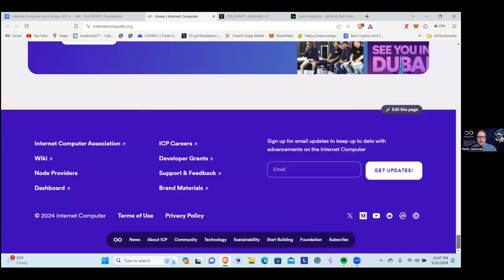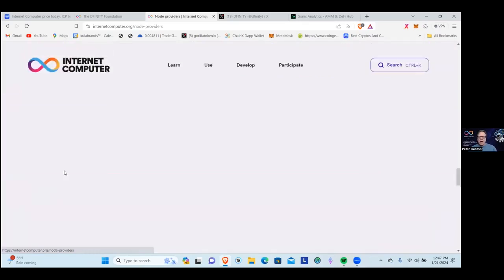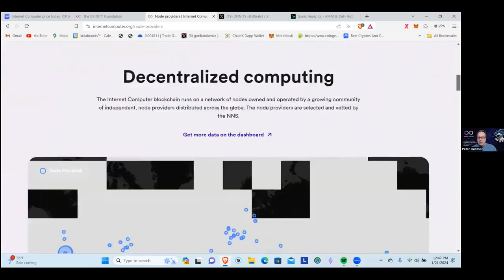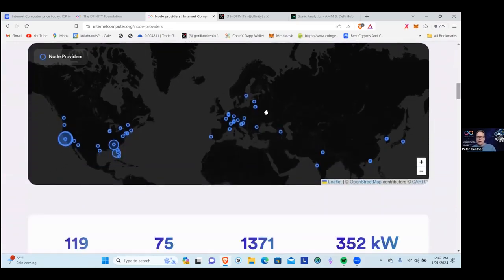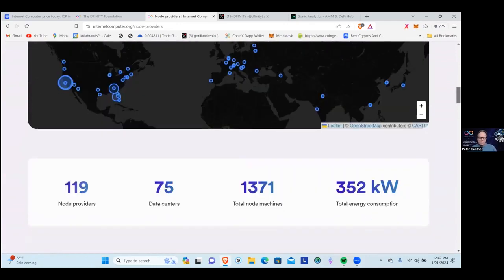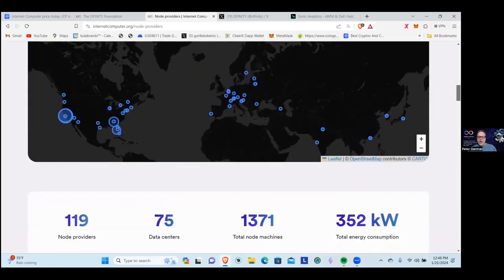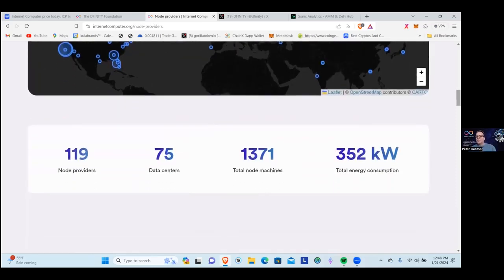We'll just come down here to the bottom because I know there's a link right here. Node providers. So this is an important aspect of it. Sovereign networks. You can go through and read all about them. And they show you here their networks that are in place right now. They have the statistics right now. 119 node providers. I think to go to the next level, they need a lot more node providers. I don't know what it costs or what it takes to become a node provider, but I would think you'd want to have nodes in hundreds of countries, or at least over 100 countries, and you want to have a lot more. There's 75 data centers. There are 1,371 total node machines that are working on this.